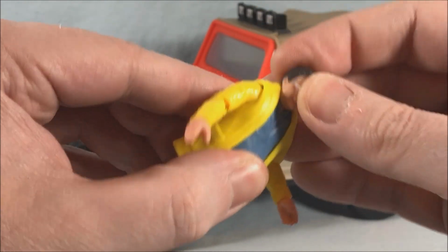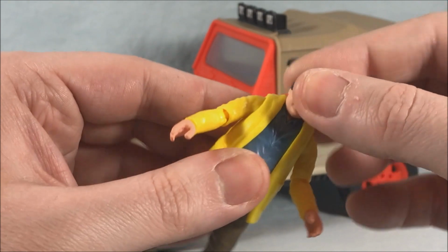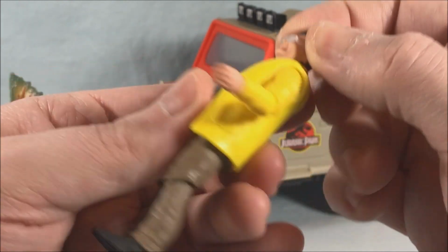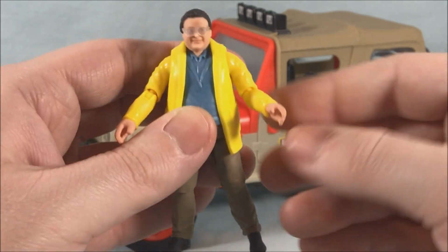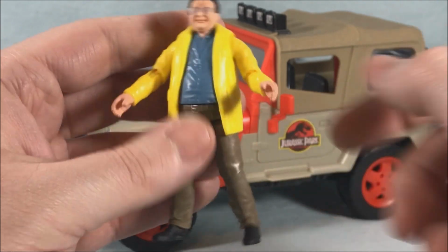It's on kind of a limited ball joint. Unfortunately, the rain jacket here really gets in the way of movement for the head, but it's there. It's just kind of hard to get it moving back and forth or up and down. You have a nice hinge there in the shoulder, plus a rotation. Hinge and a rotation in the elbow as well. Forearm and hands, one solid piece, so no movement there.